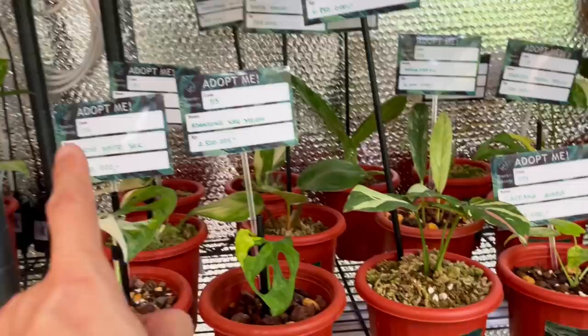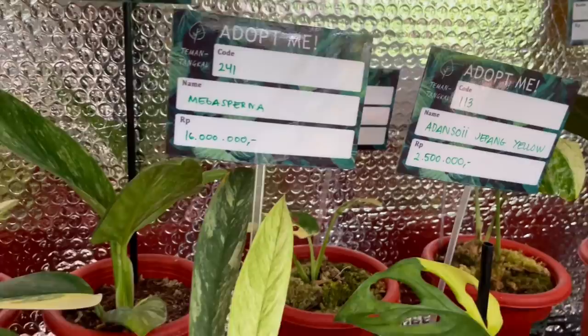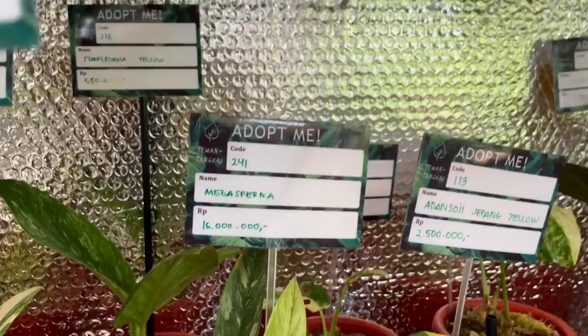This is the Raphidophora megasperma variegated, 16 million. Look at the leaves, this is beautiful. And this can shingle really beautifully if you allow it to climb up. Really, I've been keeping an eye out for this plant, but I'm going to wait until the price gets better before I get it. Because I'm a sensible collector like that.